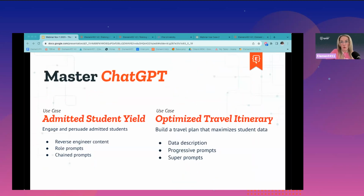So let's actually move over to ChatGPT. We have two use cases that we are excited to talk you through. First will be around admitted student yield, and then we will look at optimizing a travel itinerary, right? We very much built this webinar with a recruitment focus, so we wanted to think about use cases that would be highly relevant to somebody in an admissions or a recruitment marketing role today.